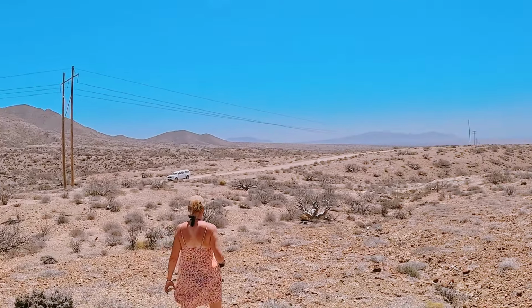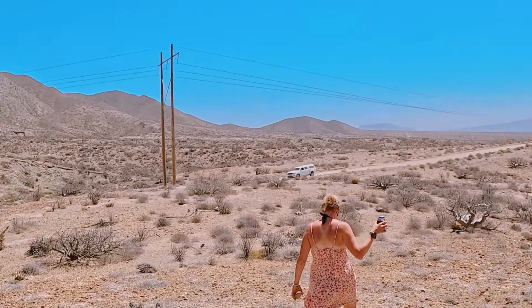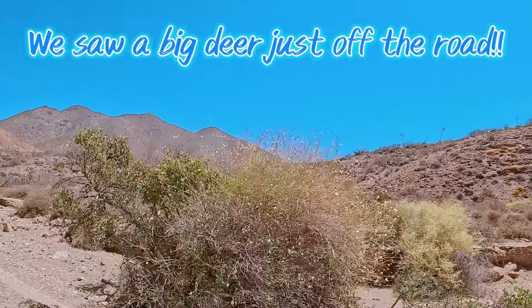Yes, that's a beer in Tracy's hand. That's a good deer.